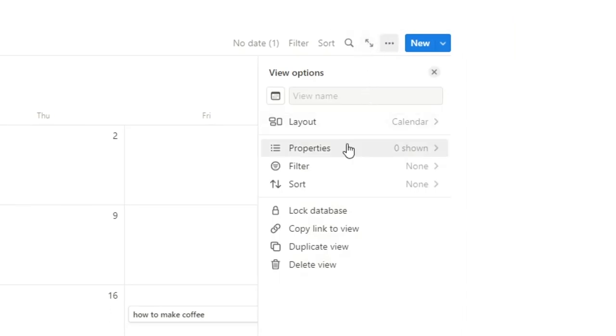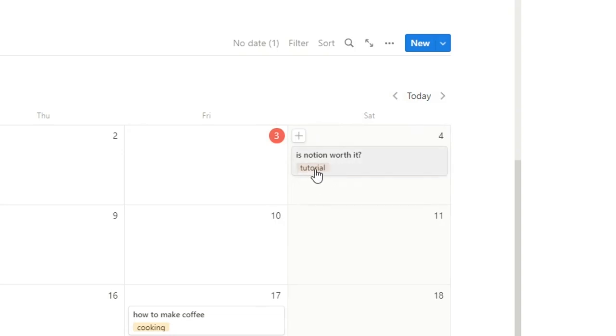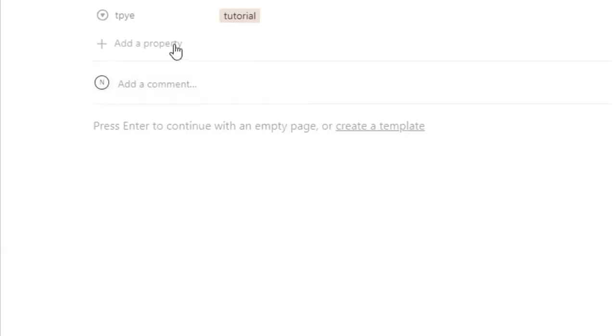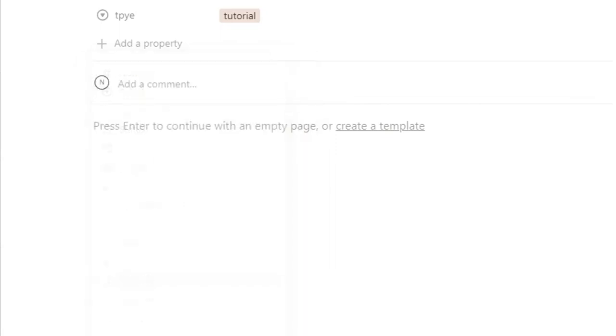Another thing is I can play with the properties panel. So I can say, oh, I want to show the type as well. So now I see this underneath. And again, you can add as many properties as you want. I might want to have an email connected to that, a phone, formula, yada yada.